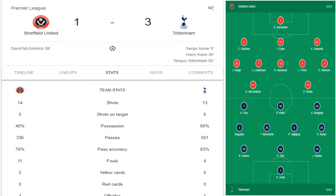It's cleverly worked by Bergwijn. Bergwijn goes to his left-hand side. Brewster, though, with a clever touch in, and Jayden Bogle, in turn, has space to work with on the right-hand side. Lots of space emerging for both teams now. Sheffield United wanted a free kick. The referee said no. Eric Dier lifts the ball towards Harry Kane. Son also underneath it. Lundstram, though, gathers, flicks it towards John Fleck. Fleck twisting and turning inside the centre circle.